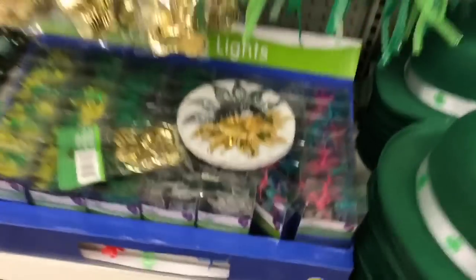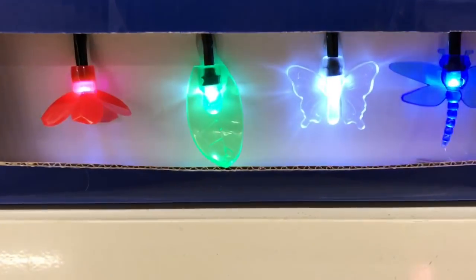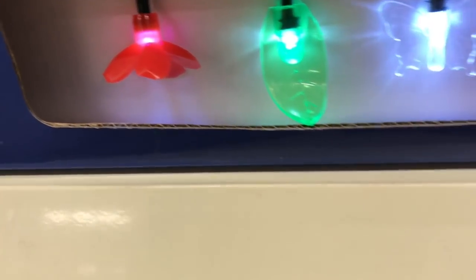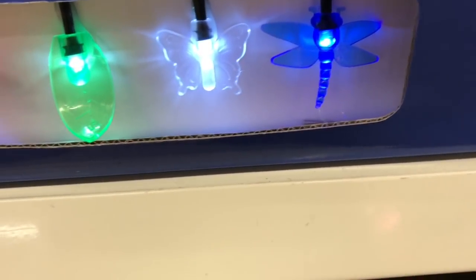Did you see these garden lights? So the flowers, that red flower is actually multicolor flowers. And so are the dragonflies. But the butterflies are all clear and the leaves are all green.